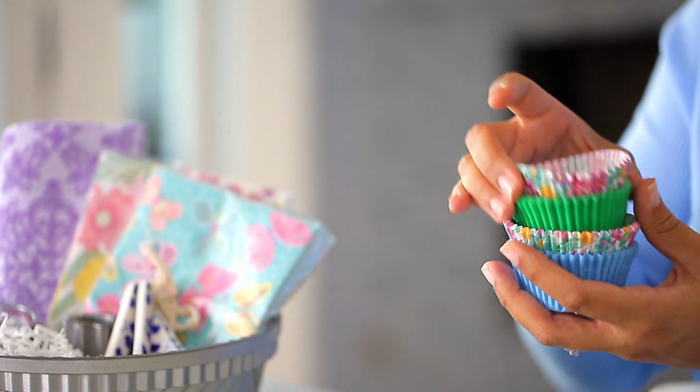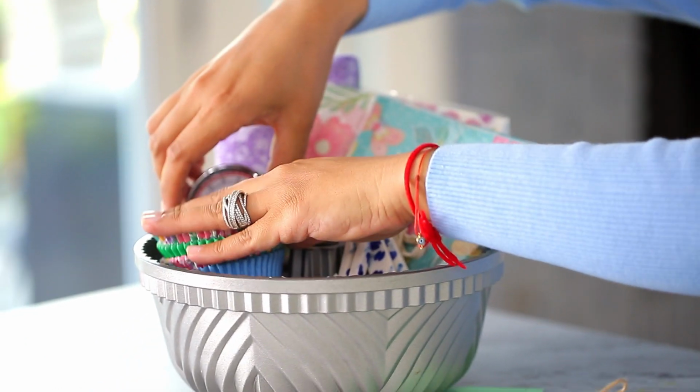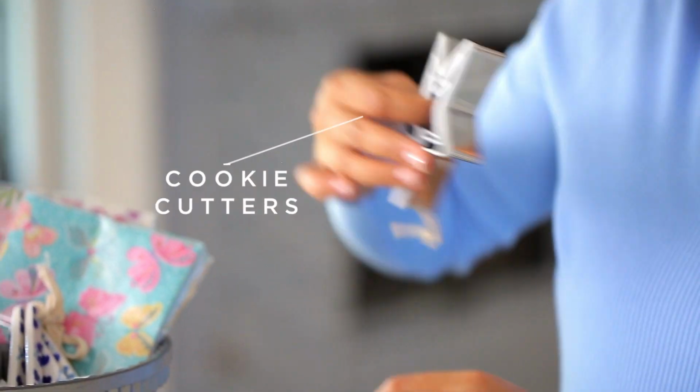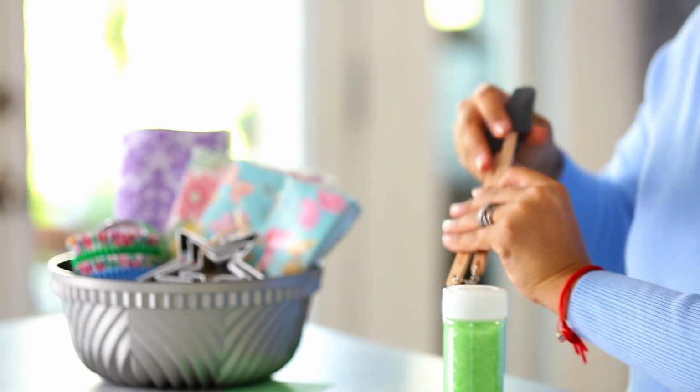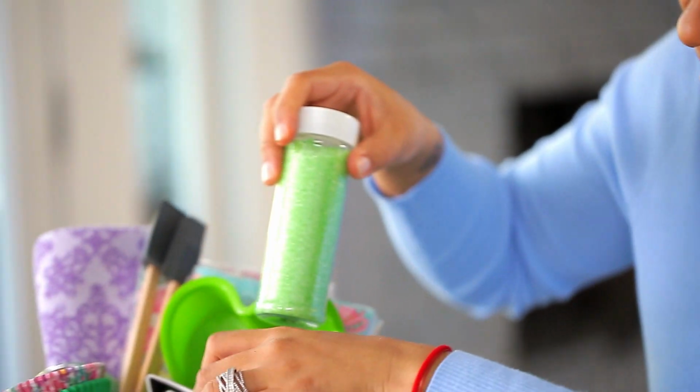I love the colors and the patterns of these. I just think these are so pretty. And you know what? You can never have enough cupcake liners. Oh, this is looking so pretty. Some cool star cookie cutters. Rubber spatulas. You always need that when you're baking. This really cute heart mold. I think it's adorable. And then some sprinkles.